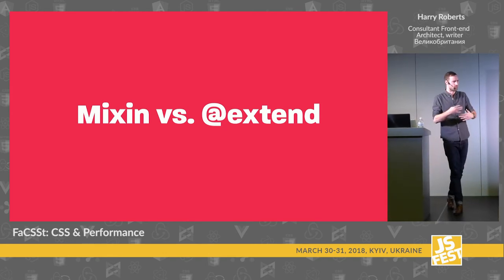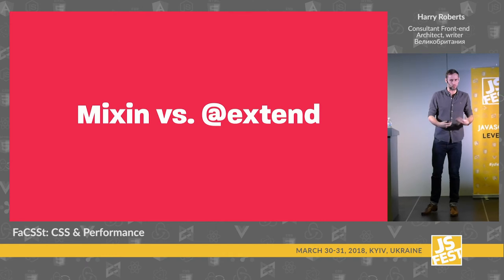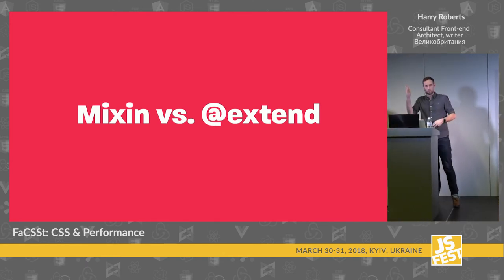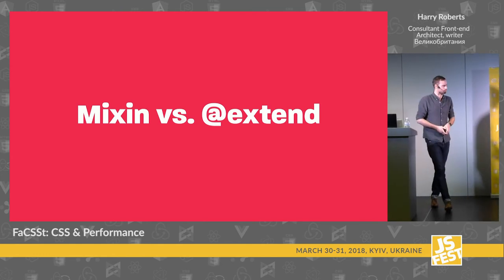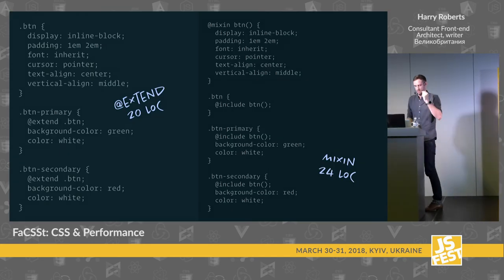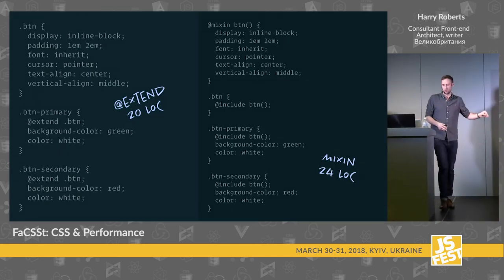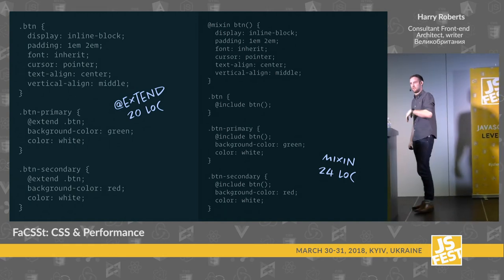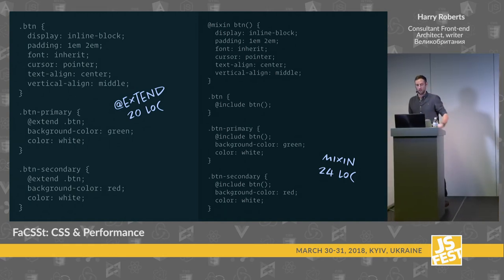But I wanted some numbers. I needed some facts to help me prove that point. So I did an experiment. I took two projects and I recompiled one with extends, one with mixins, and got some interesting insights. So here's a reduced test case. I did this one literally for the talk. In Sass, extends came in at 20 lines of code. Building the exact same features with mixins came in at 24 lines of code.